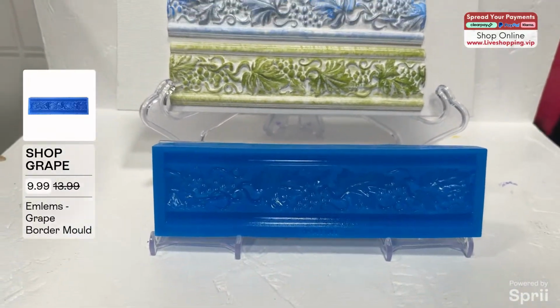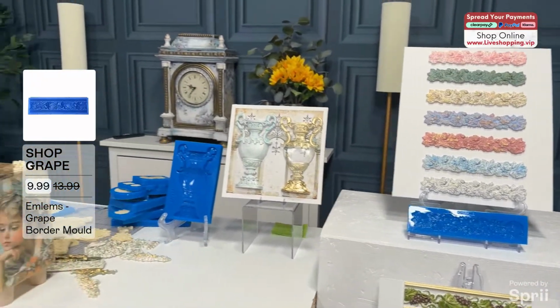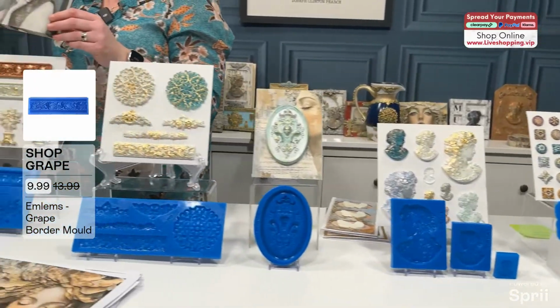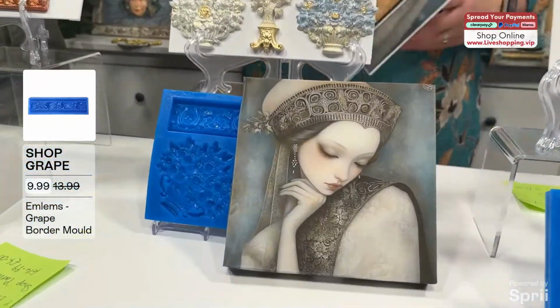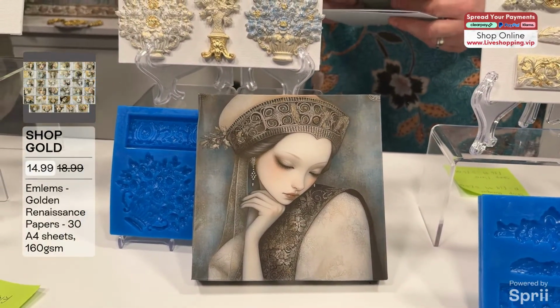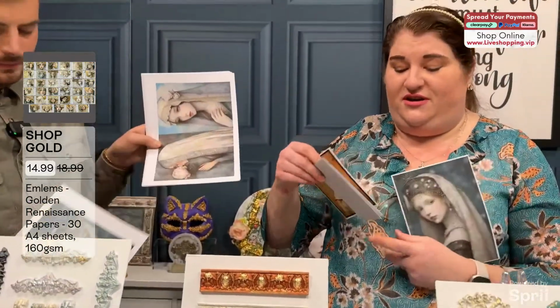But of course, with all of these moulds in mind, there's some papers as well, isn't there? Yeah, absolutely. These beautiful papers, which I meant to show you. There's some beautiful boxes that Gina's made with the portraits. Let's have a look. Absolutely. So with your portraits here, shop portrait, look at these little projects we've got. They really are beautiful. These images are made by real artists. They're unique. The portraits pack are women from the Renaissance era, and they just make beautiful, beautiful cards.